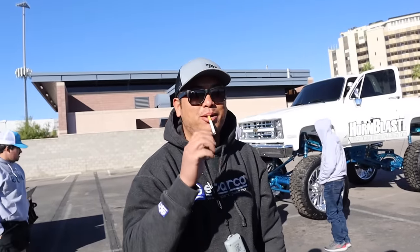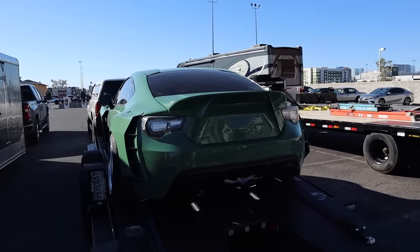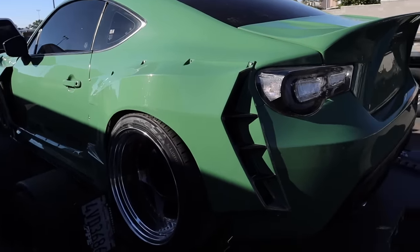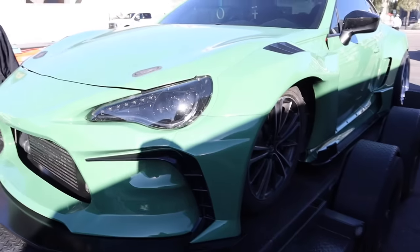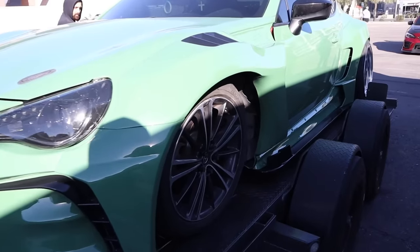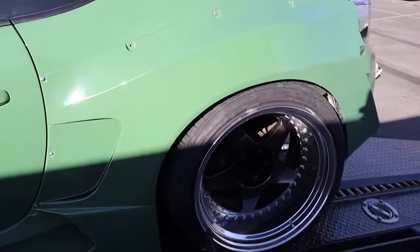Good, bro? How's the drive? Dude, the car looks so good on the trailer, bro. Oh my gosh, it makes the trailer 100% better. Like I said, this thing does not fit on the trailer. It's way too wide, so we're gonna go ahead and throw the wheel back on the car once we unload it off of the trailer. And yeah, dude, let's get it. Finally at SEMA.